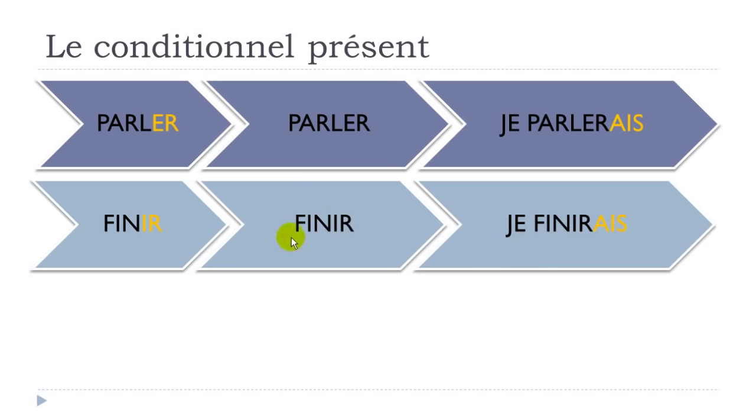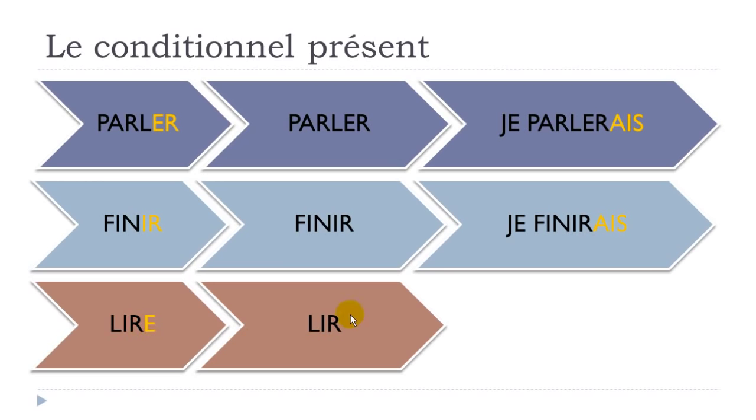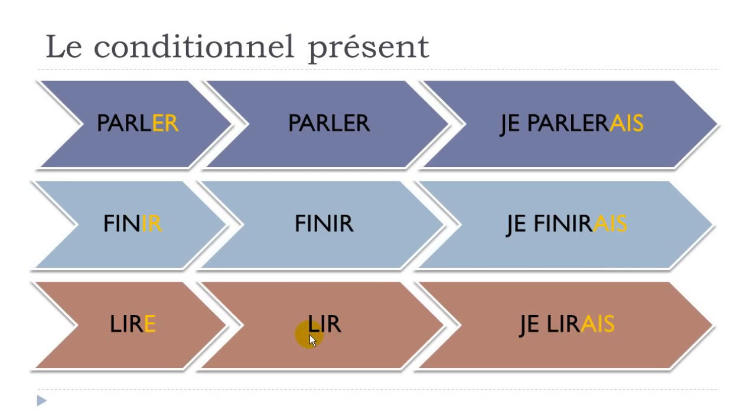Okay? For the third group of verbs, so of course, we will have some exceptions, so we'll see that a bit later in this lesson. But still, the main rule is if it's ending like lire, lire to read, okay, with this e, well, the idea is that you will take this e away, as we quite usually do in French, okay, and after that, you will add your ending. Je lirai.